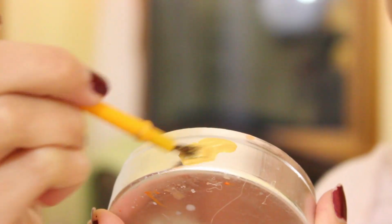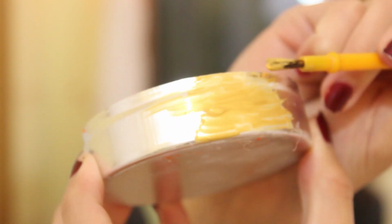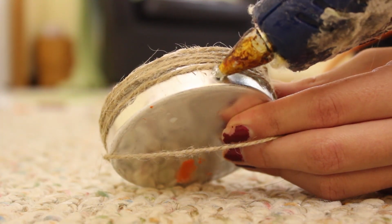For the first one, all I did was paint it completely gold around the outside, except for the lid. I left that silver because I think that's cute. For the second one, I'm sure you guys have seen this before. I took some hot glue, put a strip along the side, and started to glue my little twine piece all around it, continuing wrapping and gluing as I went. When that was all done, I glued it at the very end and cut off the extra string, and that was basically it. I think this looks really cute, especially with the mason jars, because everything is cohesive and rustic and cute.